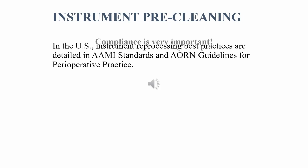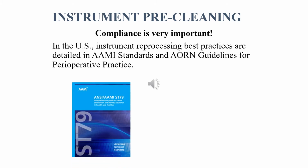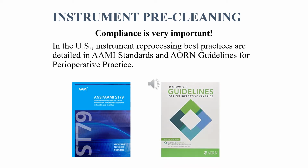Most areas within a hospital or clinical setting will have a governing body that advises and recommends best practice. For the operating room and the sterile processing department, the two manuals that we use to guide us are the AAMI standards and the AORN guidelines for perioperative practice. In addition to these, the makers of surgical instruments also provide to us what's called an information for use, an IFU, that recommends the proper method for cleaning, sterilization, and packaging of their surgical instruments.